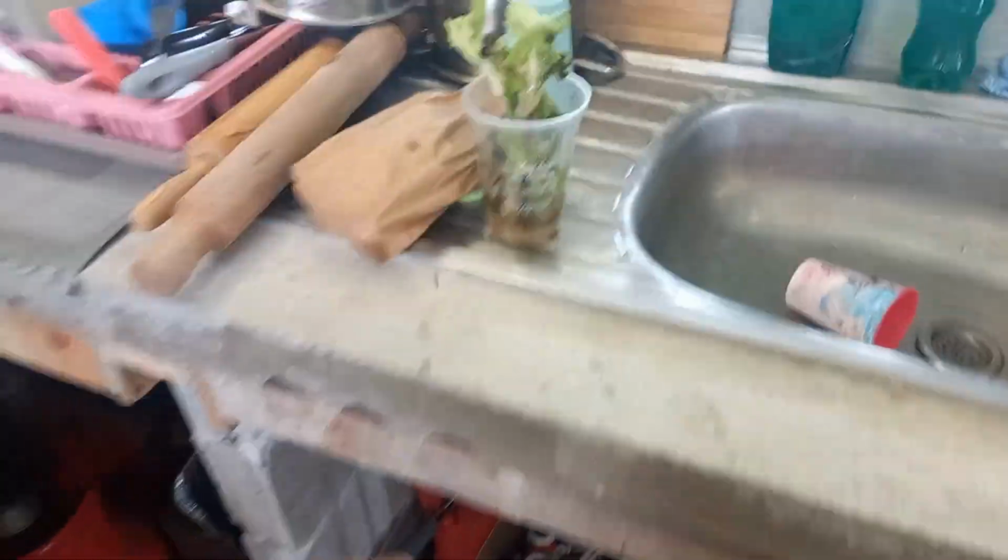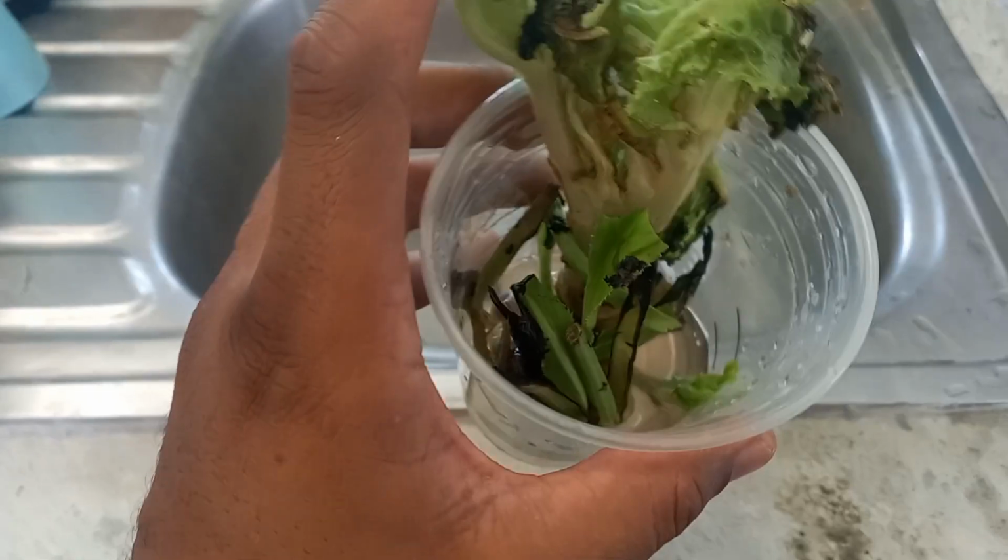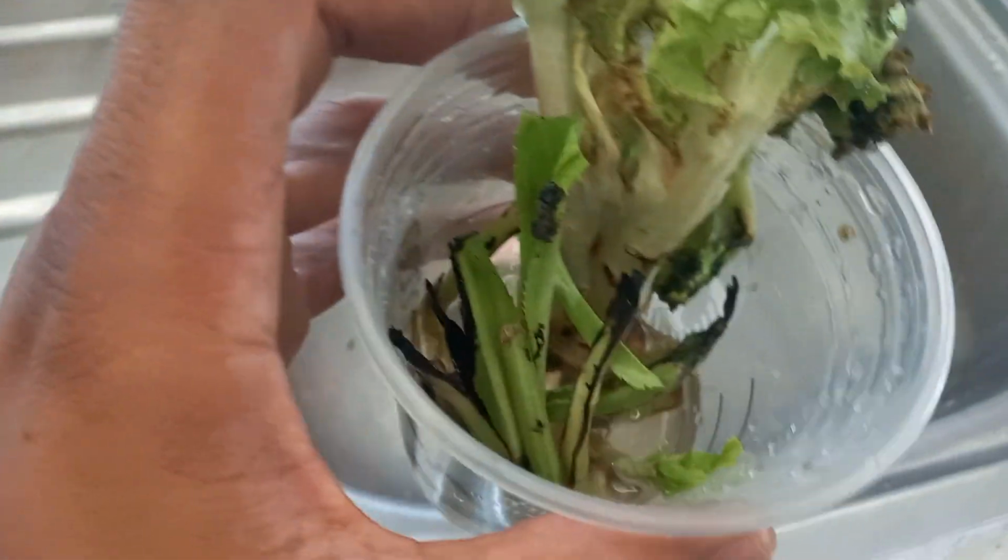This is what I'm trying to catch back over here. My shadow benny in some water. I just changed the water, so it was in here for like 2 days. And these are initially plants on the ground here.